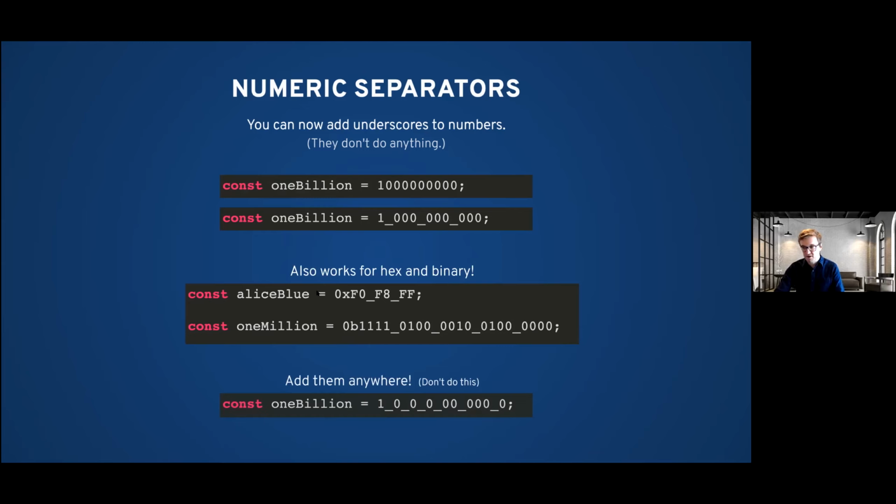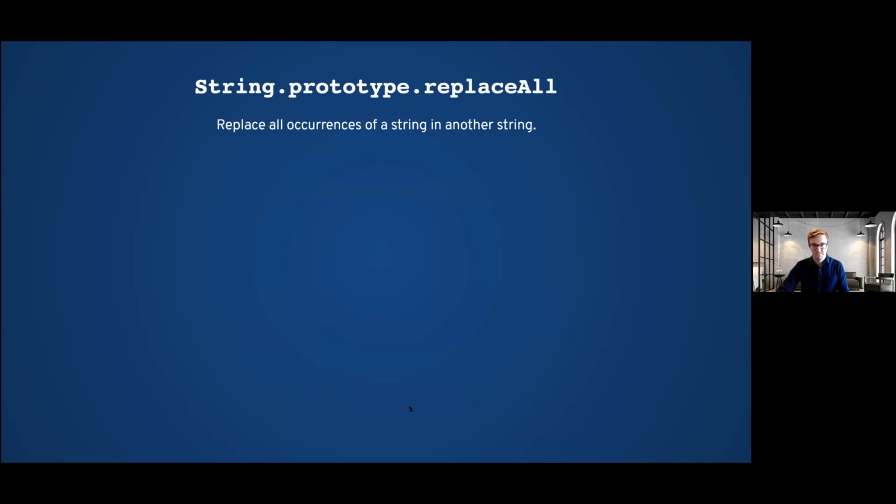Also, it doesn't matter where you add them. They have to be between the first and the last digit. You can't have consecutive ones, but you can put them wherever you want. For instance, if you were using integers for currency, like $100, you could write it as 100 underscore 00. Anyway, yeah, you can kind of go crazy with it. Don't go crazy with it. Don't write that example there at all, but yeah, you could. So that's it for that feature.